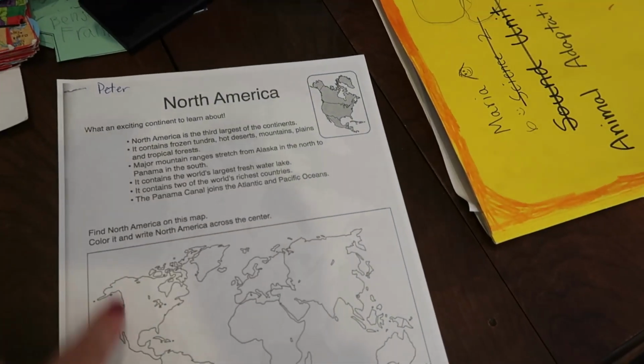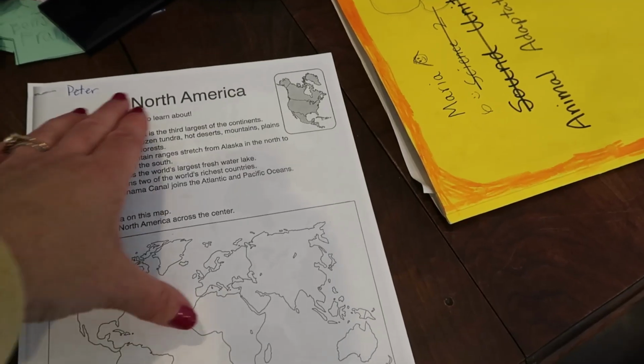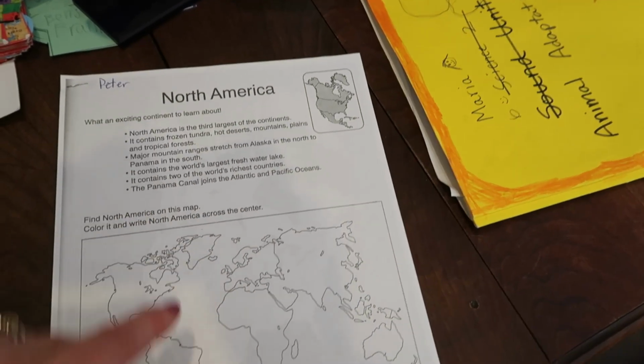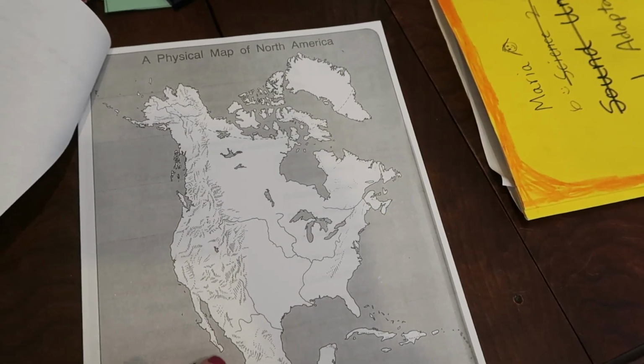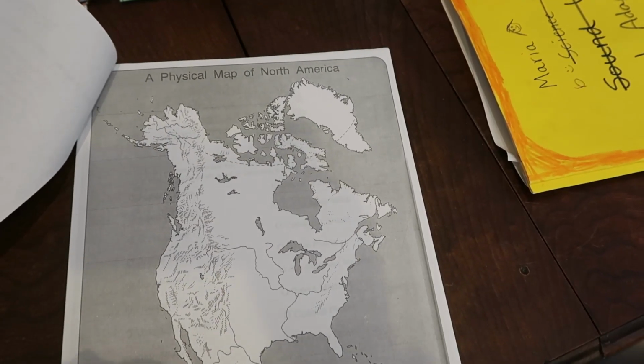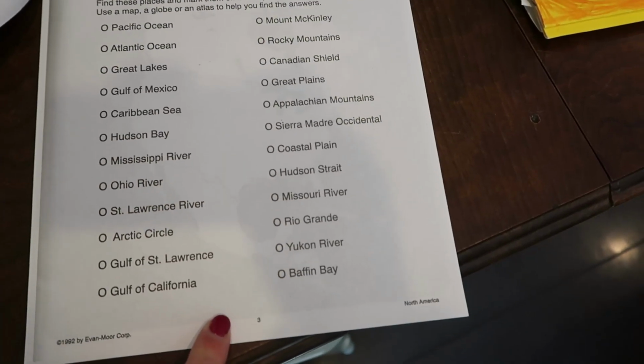Today we'll be doing this North America labeling, coloring, and then of course in order to understand North America as a continent, I also have to share with them the other continents of the world. Then we have a physical map that we're going to be working on today, and then these are all the places that they're going to be looking for on their North America maps.